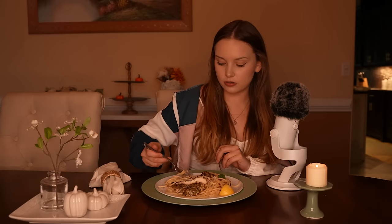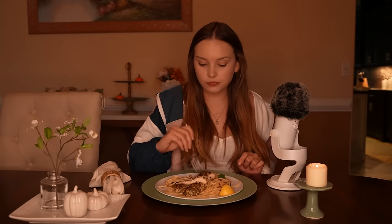Zucchini is perfect for this meal because it's so soft and it kind of absorbs the flavor around it, so it's super good. Just the softness with that flavor and the sauce is amazing. I remember having something like this when I was younger, so it's a little nostalgic for me.